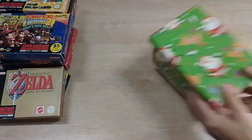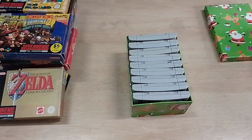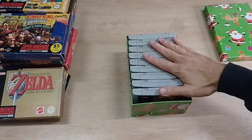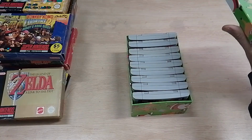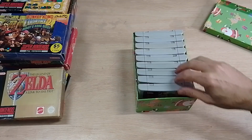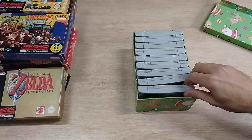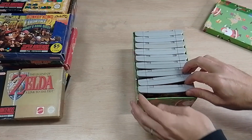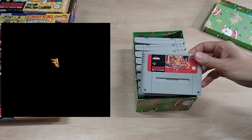Okay, it's Christmas. I keep my loose cartridges in here, my little Christmas gift box. It's just a nice fit for how many games that I have. So let's go through my loose ones. I'll leave that one to last because I've got the manual there. Here we have Final Fight.